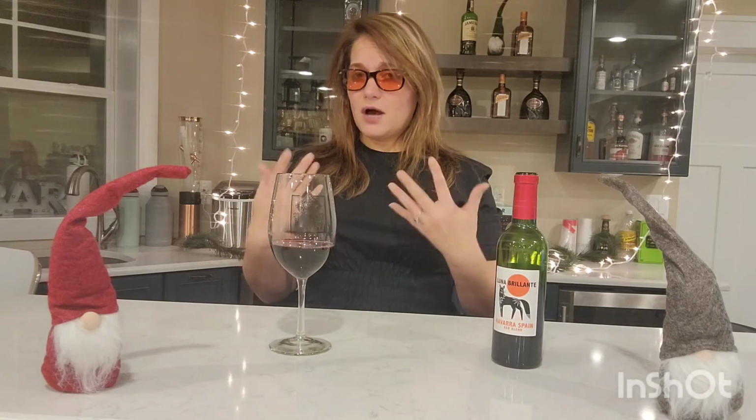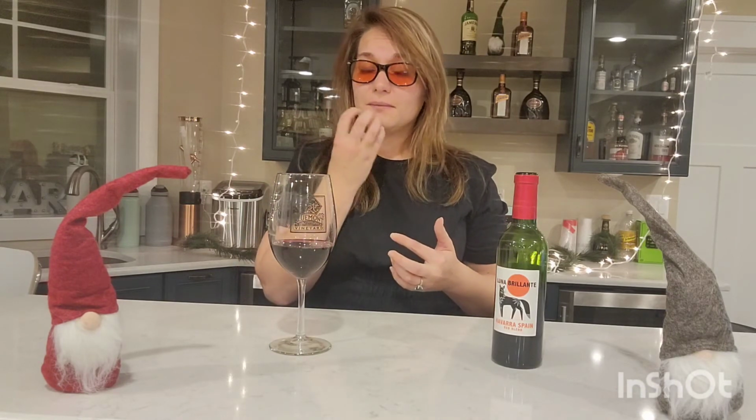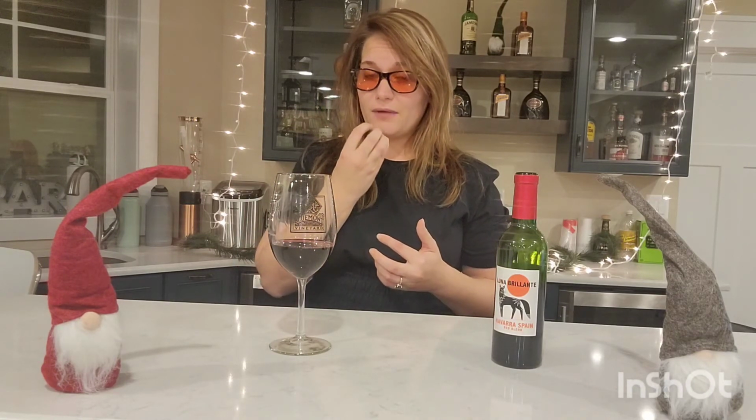Now, remember when we talked about acidity, it's that gushy, mouth-watering sensation you get from underneath your palate. There's not a whole lot of that. This also doesn't have a very long finish on it. It just kind of, woo! I love the label, but I don't love the wine.